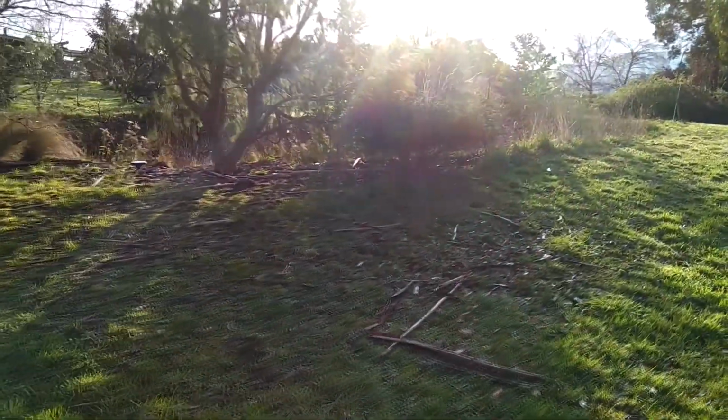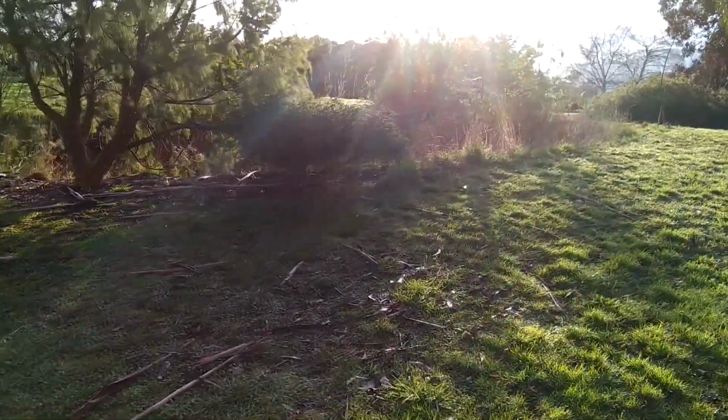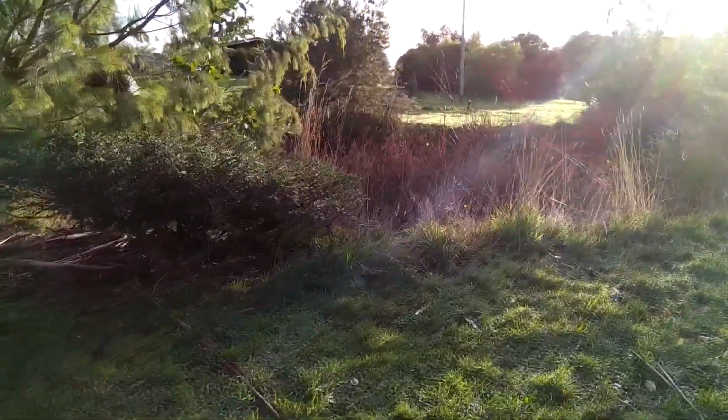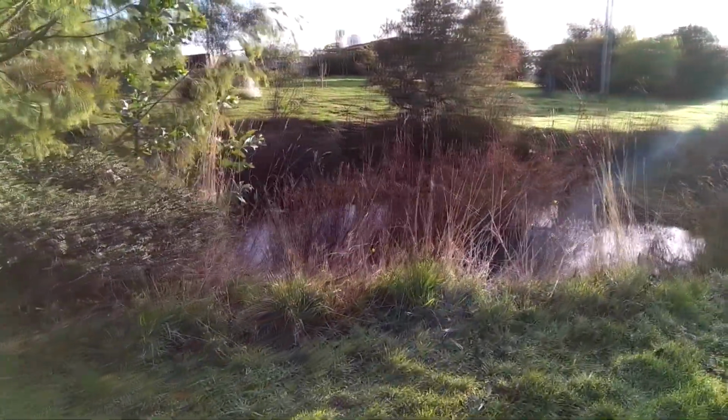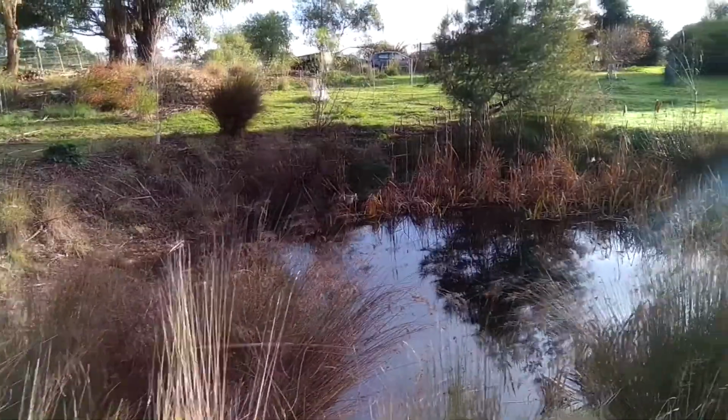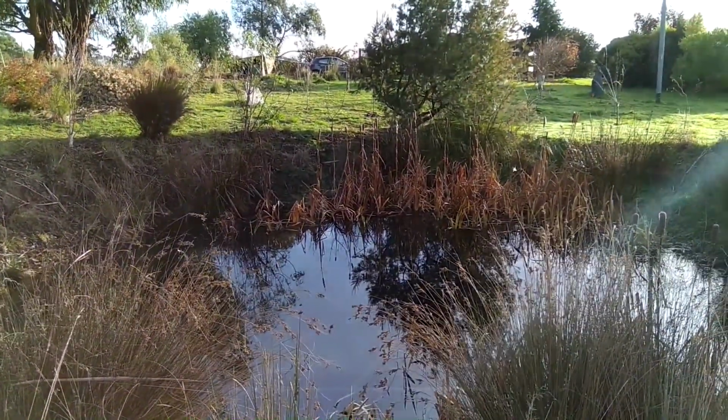We're on about 1 acre, or about 4,000 square metres. So not a very large block of land, but just lovely. Down the bottom of the garden, we've got a lovely little pond.